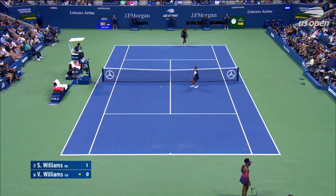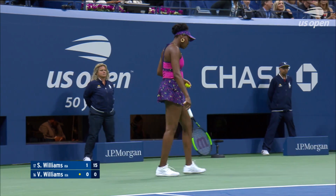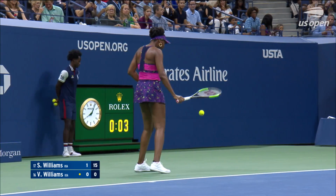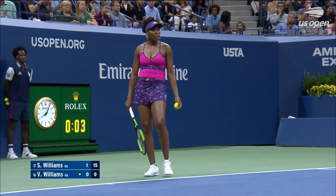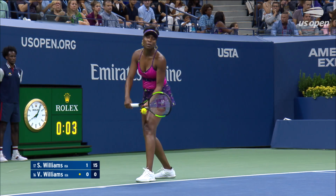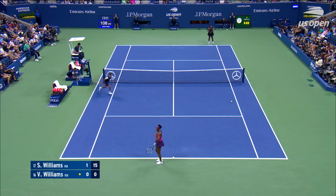Love 15. Did not get that serve point. Win more than 33% of first serve return points, and hit her returns between 56 and 60 miles an hour on the opponent's first serve, on Serena's first serve. Interesting. We'll follow those numbers.